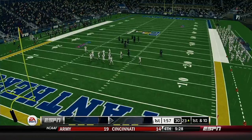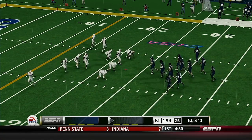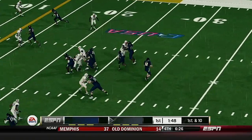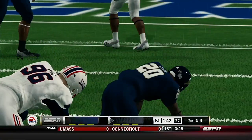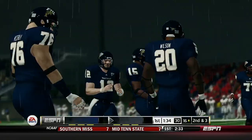He got seven, but it looked like for a second he could have broken it for even more. Good call. From the 23-yard line, it's first down. Brought down after a nice run up the middle. That's a gain of 7. That'll bring up second and 3.